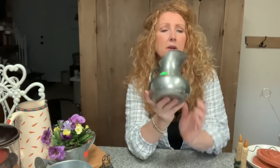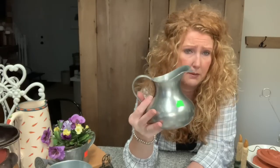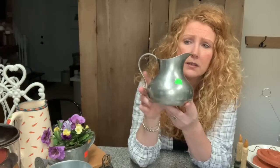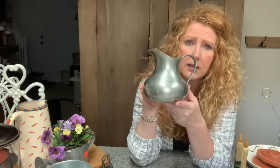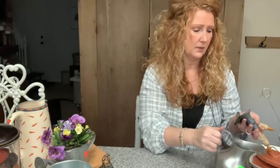For $3.09, I just ran across this. I guess it's just a metal. It's not pewter. Remember, I'm not an antique dealer, everybody. So for $3.09, I can see this on a china hutch. I can see it on your decorated shelves with some flowers or some dried grasses or anything in it. I just love the shape of it, so I did not pass it up for $3.09.